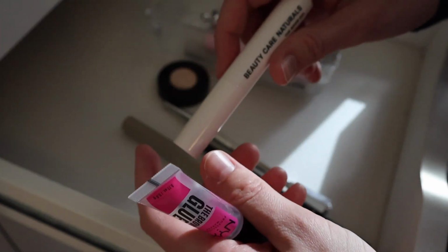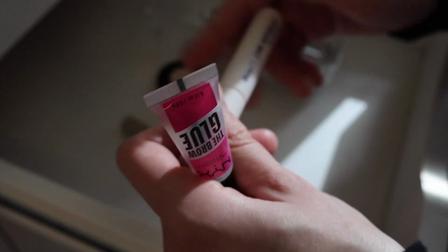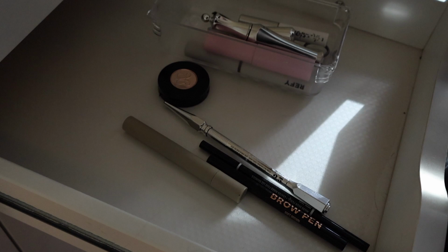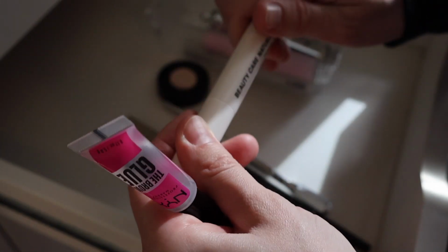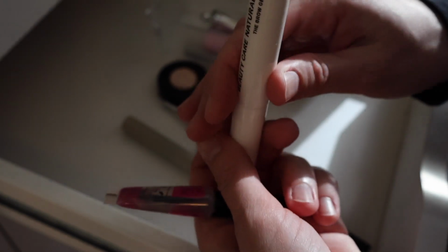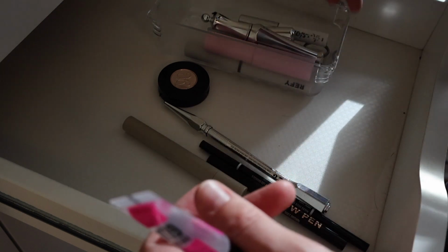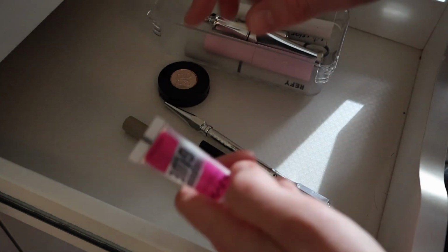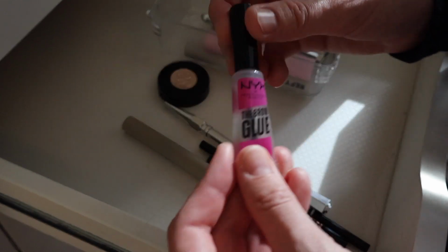This Beauty Care Naturals, I saw a YouTuber talk about how much she loved this, and she said it was like the best thing ever, so I had to order it. Honestly, it's just okay, but I think I'll just hang on to it for now. I am a little concerned if it's like a clean beauty product, it might not last that much longer, but I'll see if I get to it after the Kybrow. Same with this NYX, the brow glue. This one's also just okay, but I'll hang on to it just to have another one.